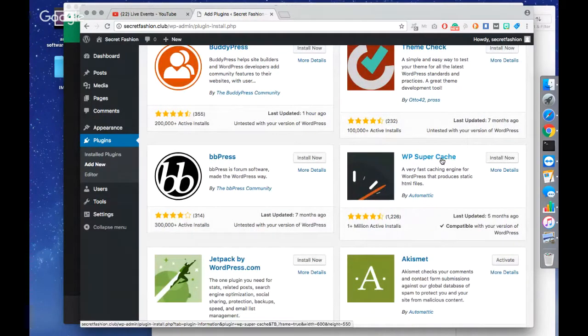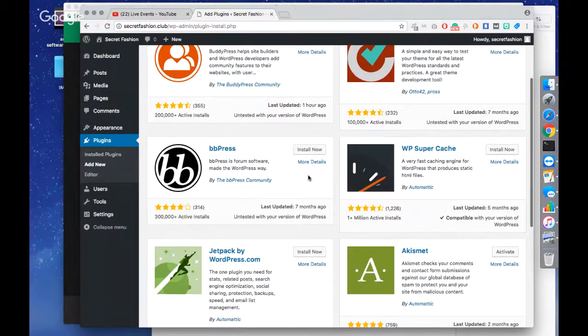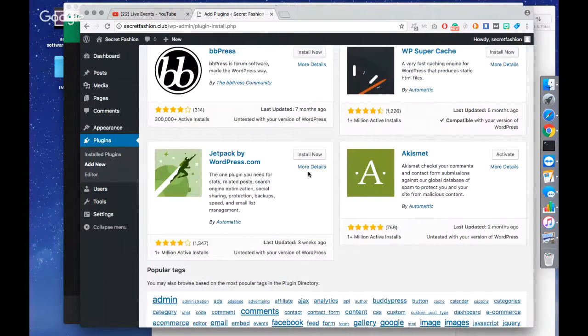WP Super Cache. This is a plugin that will be needed as we start to grow with traffic numbers. Okay, so what I want to install is actually Jetpack by WordPress. And this is just going to give us some tools right out the gate. It's going to allow us to track statistics a little bit, not as fully detailed as what we're going to be using if we use something like Google Analytics. We're going to wait for that to install, and we'll just click activate.